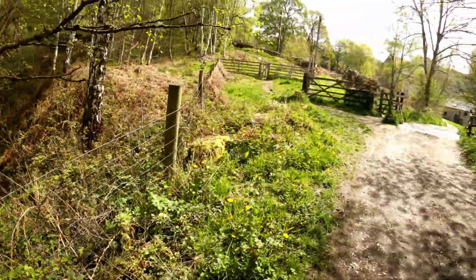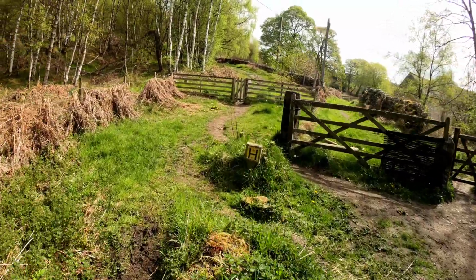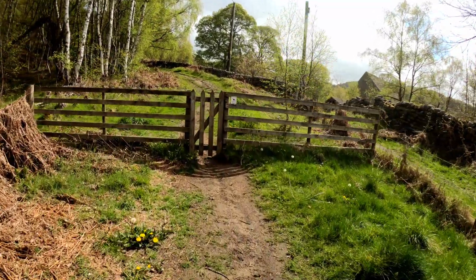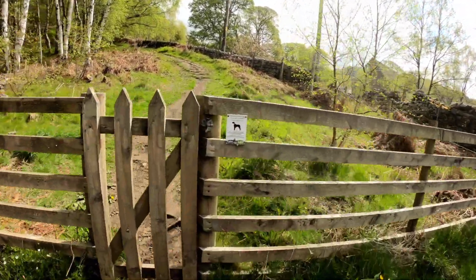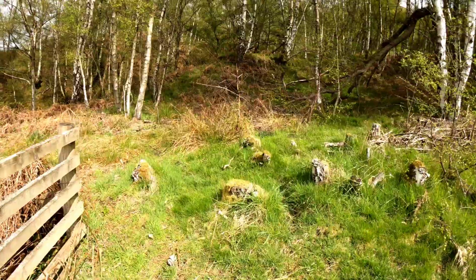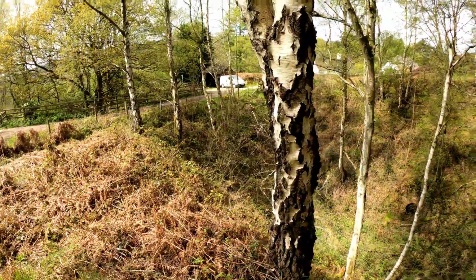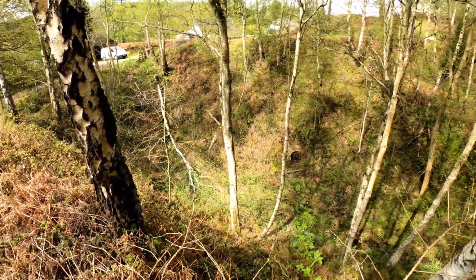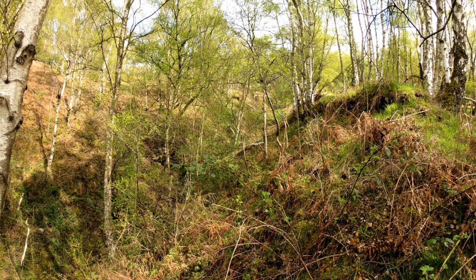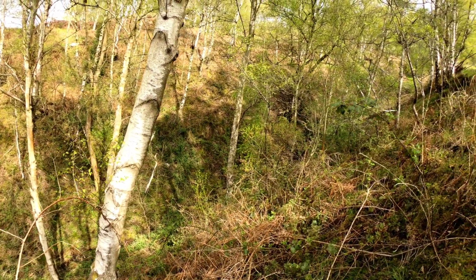So we've got this alternate path that just goes up just to the right hand side of the old cutting. Let's just see if we can get another vantage point from over here. So yeah, 400 feet between the railway at the bottom and the quarry at the top. As usual, this probably won't come out on film, just how steep this incline is. But I believe that the gradient was 1 in 3.